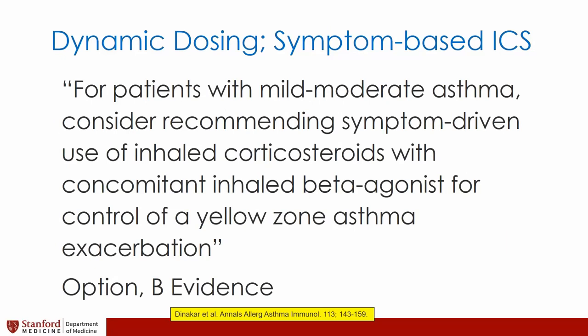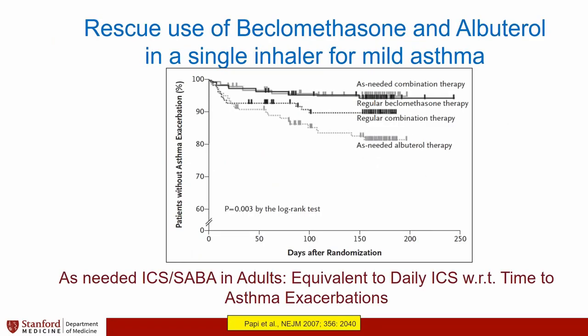So for patients with mild to moderate asthma, consider recommending symptom-driven use of ICS along with the beta agonist when they have a yellow zone. So this was based on a few really elegant studies. One was by Papi in 2007, which came in the New England Journal of Medicine, where they compared rescue use of beclomethasone and albuterol in a single inhaler for mild asthma. Now, we don't have the luxury of having albuterol and beclomethasone in a single inhaler, though I'm hearing some little rumors that there might be something coming out in the near future, which would be fantastic.